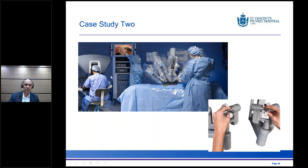And then the surgeon sits at a console and basically looks through a screen. You look down, and it looks like a pair of binoculars. Essentially it gives you a three-dimensional image, which is very different to the VATS, which is just two dimensions because it's just one camera. So the clarity on the robot is fantastic, and obviously it's zoomed in as well. These are the little hand controls, and you've got foot pedals as well.